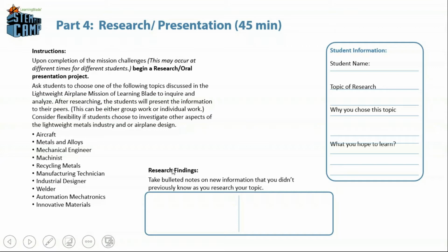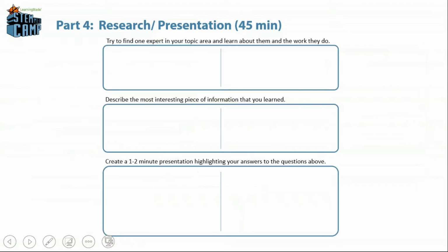And then we'll give you prompts for the students so that it kind of helps them out. Ask them a few questions so that they can begin thinking about this in a little bit more detail. And so these are fields from their worksheet on doing the presentation. So again, they would take bulleted notes on the new information that they had learned on one of these topics. And then they would continue on and we would ask them, okay, now try to find an expert on your topic and learn about them and the work they do.